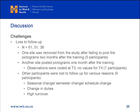Other participants were lost for various reasons that included seasonal changes and a change in the number of customers in the kitchen, so they had less work or different work. There were semester changes. A number of these sites were university or college cafeterias or restaurants, and a number of those places had students employed. So once the semester changed, they had different duties and priorities, and perhaps weren't working in the kitchens anymore.